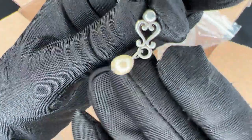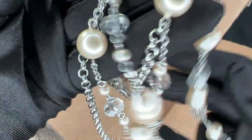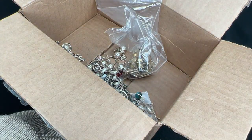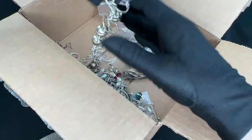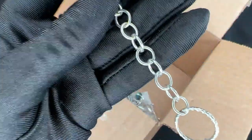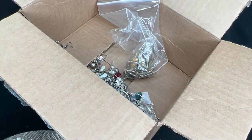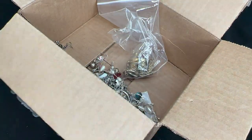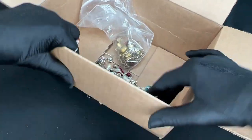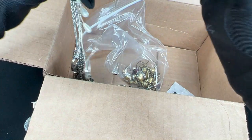A little earring with a fake pearl. We have another pearl and silver toned necklace. Nothing fancy. Fairly contemporary. You could wear that with a white t-shirt and some jeans. That's cute. Let's look. I can get through this. I'm almost at my hour mark here.